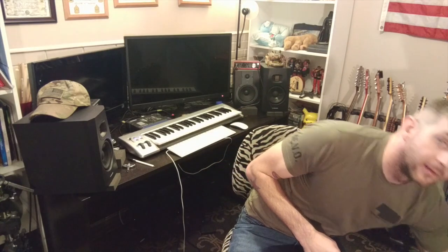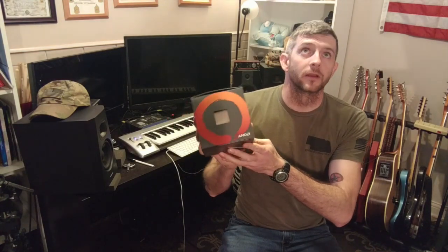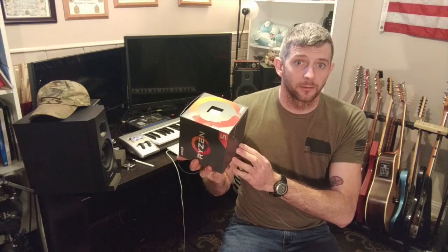Price point for this was right around $1,000, give or take, and as you'll see, we actually came in under that price point with an amazing rig. So I went with the Ryzen 5 2600, 3.4 gigahertz with turbo boost up to 3.9, 6 core.